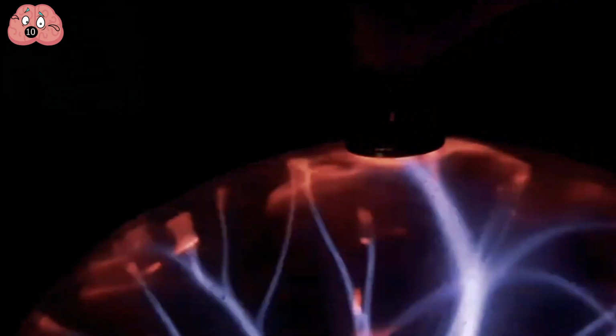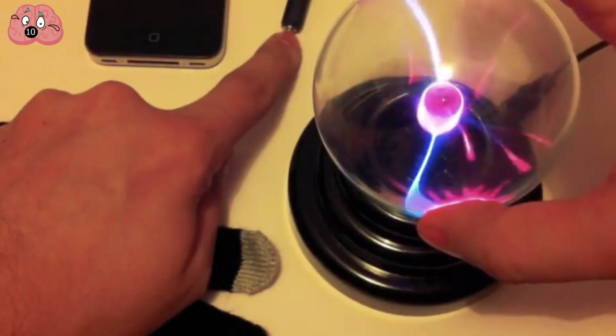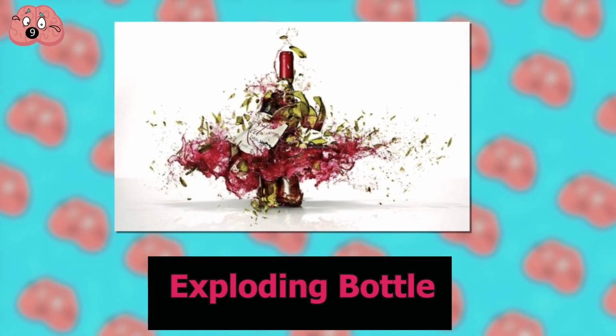Once there's sufficient electrons, they'll jump to something you place near the penny and discharge. If you place a piece of paper over the coin, then the electrons will burn through it and there will be a visible spark. The coin is acting as a capacitor by storing electrons in an electric field, which can be discharged.